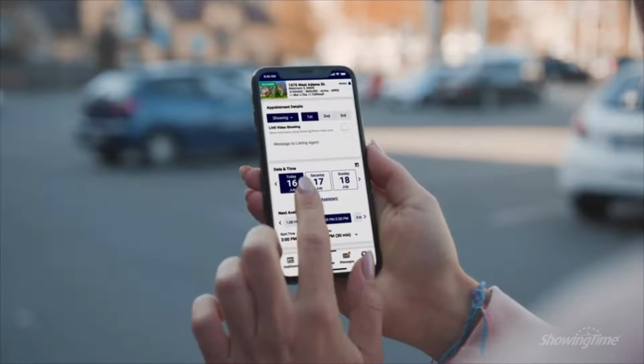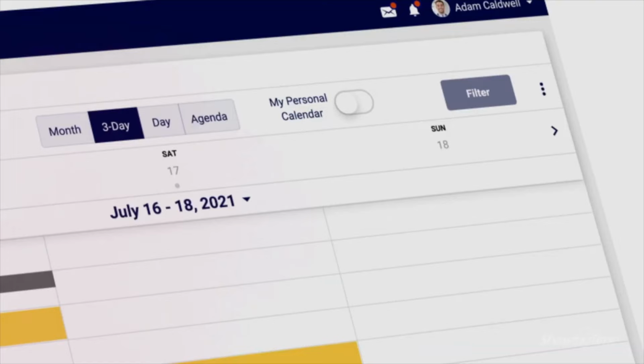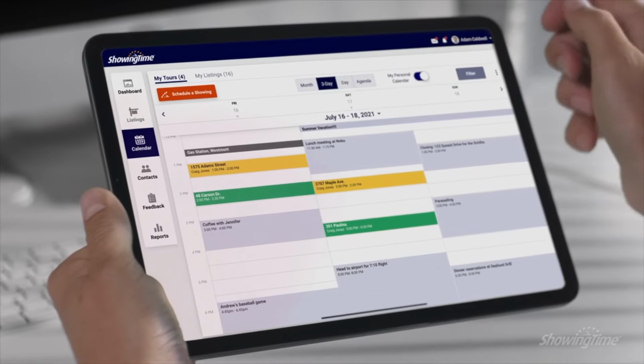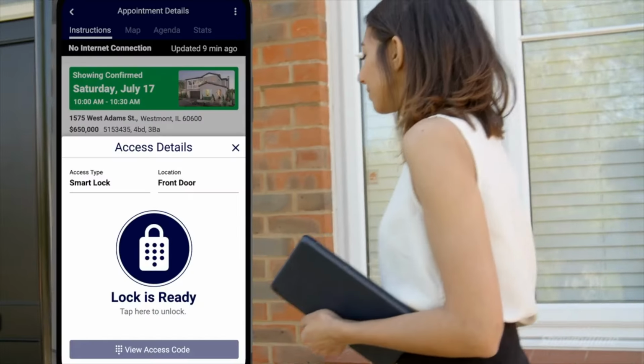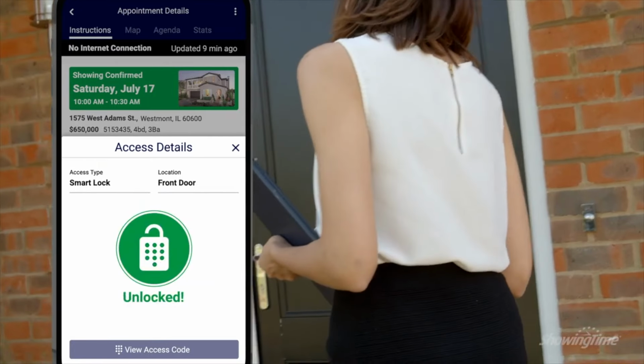Showings are typically scheduled through an app called Showing Time, and you'll get a text alert when a buyer requests a showing. Keep in mind that both buyer's agents and seller's agents get the same text alert, but it's your job to confirm or decline the showings right from your smartphone.